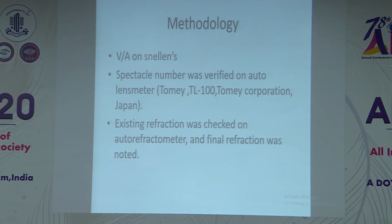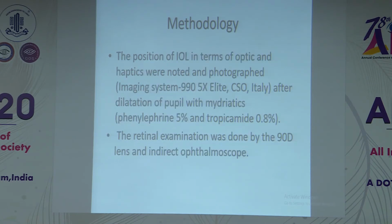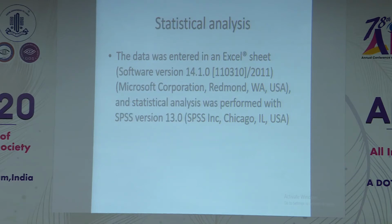Patient's visual acuity was taken on the Snellen's chart, spectacle number was verified on auto lens meter, and the existing refraction was checked on auto refractometer, and final refraction was noted. The position of IOL in terms of optic and haptics were noted and photographed with imaging system after dilatation of the pupil with mydriatics. Retinal examination was done by 90 diopter lens and the indirect ophthalmoscope. Statistical analysis was done by feeding various values in the Excel sheet.